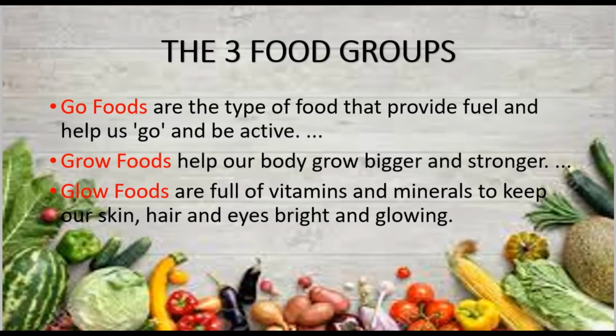These are energy-giving foods such as rice, grains, and other starches. These provide energy to keep one going throughout the day. The second food group is grow foods. These help our body grow bigger and stronger. Examples are meat, milk, and egg products. These are represented by the popular tilapia fish that makes up 1/6 of the plate.